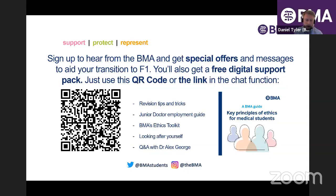So with that, you get an F1 employment guide, which is useful looking ahead to July. We negotiated the contract, so we know what's going to be in it. So that guide helps break the contract down. You also get a student support pack, featuring some revision tips and tricks, an ethics toolkit, if this is still relevant to you. So there's something for you for the remainder of your studies, and obviously the F1 guide, which is pretty good. Doesn't matter again if you're a member or not. It's just some free guides that we'd like you all to have when it comes to your F1 and to help you now while you're in medical school.